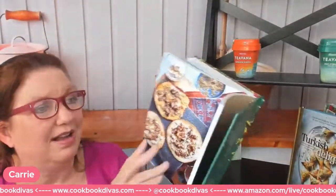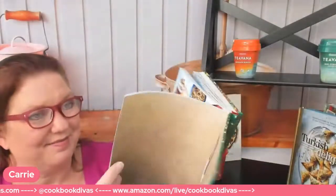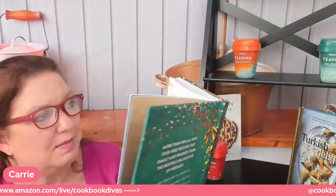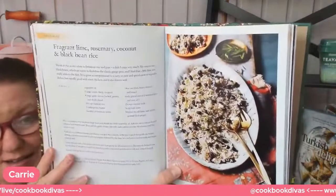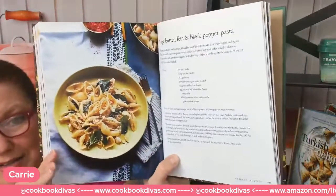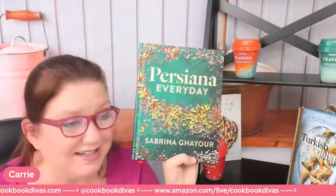That would be incredible. Cheese, thyme, and walnut flatbreads. I would love to make those. And I suspect they're healthier than pizza. Fragrant lime, rosemary, coconut, and black bean rice. Yes. And eating beans and rice together is done in many, many cultures for health reasons. Sage butter, feta, and black pepper pasta. Yum. That is your sneak peek of Persiana Every Day.